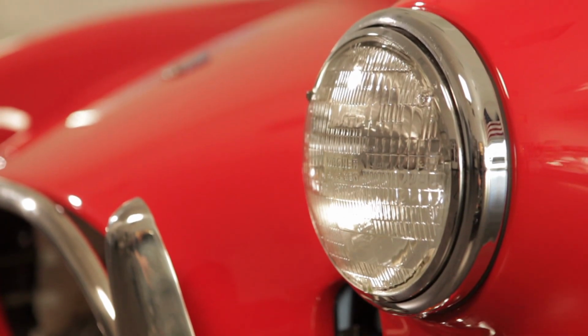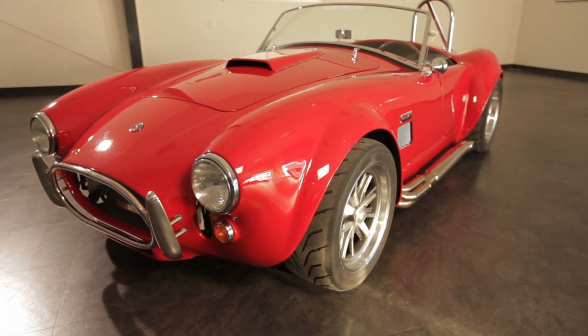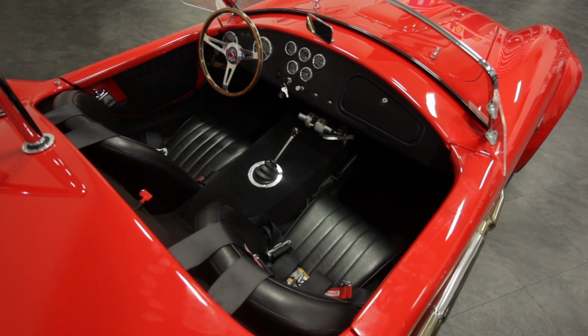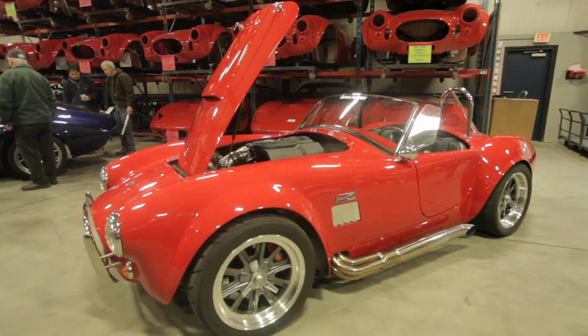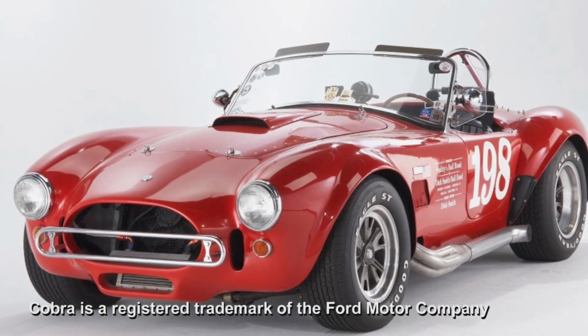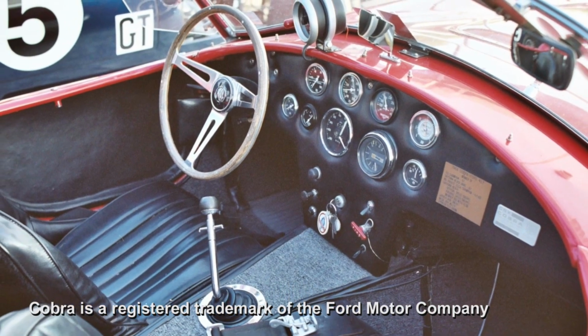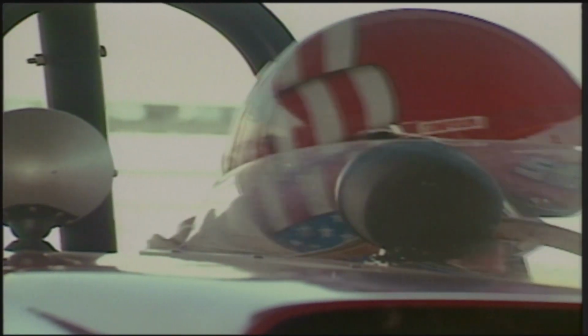So when we started with the Mk4 project, we knew we wanted to make the car more original, more authentic. So we had an original 427 that we scanned into basically a template that we used to shape our car, to make everything more authentic, more correct, more what people were asking for. The Mk4 body is a hand-laid fiberglass composite. It's an exacting replica of one of the most famous 427 Cobras of all time, CSX 3035, an original 427 Cobra that was raced to more wins than any other by the legendary Dick Smith.